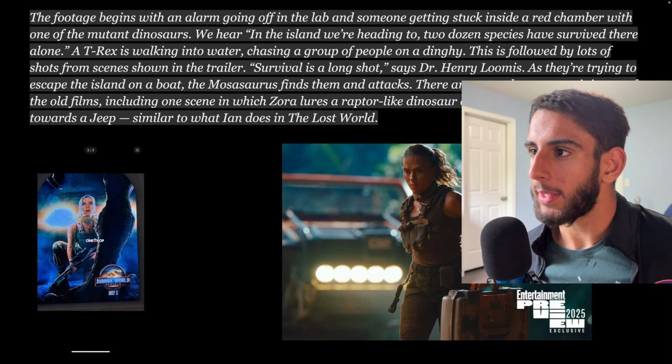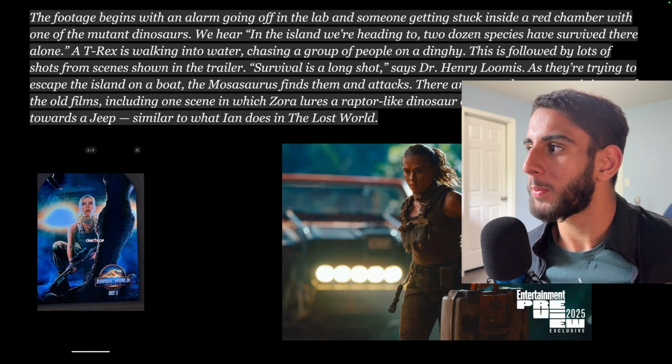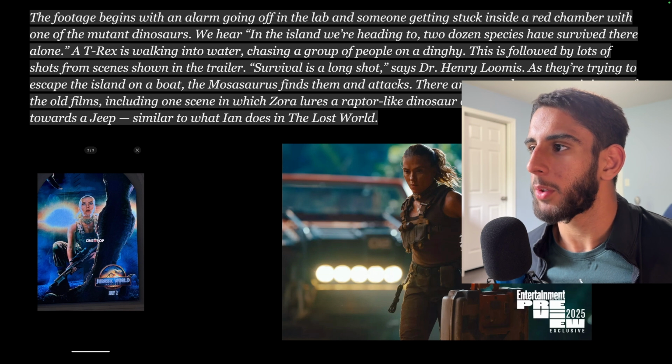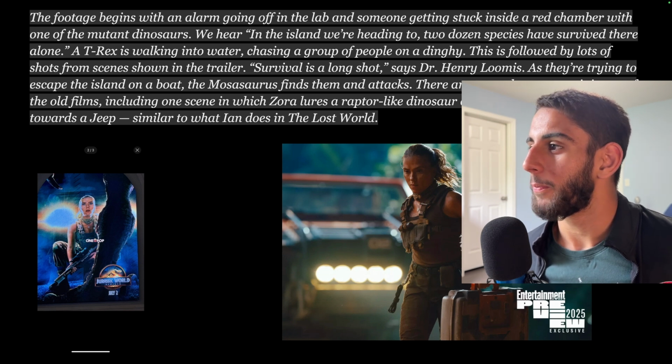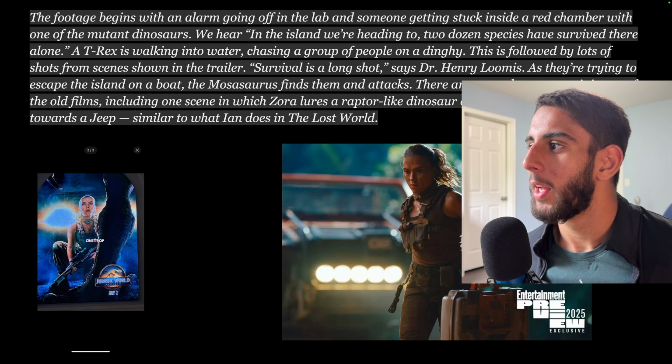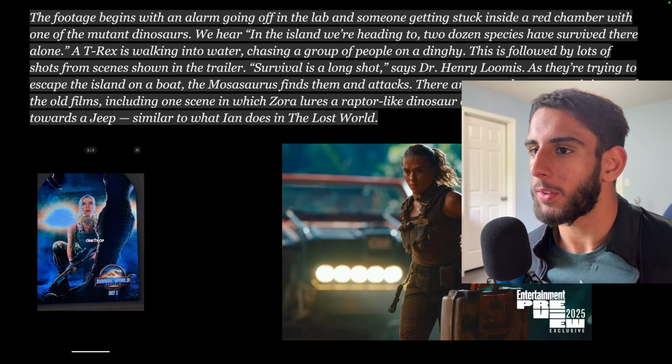We hear, on the island we're heading to, 24 species have survived there alone. A T-Rex walking into water, chasing a group of people on a dinghy, I think. This is followed by lots of shots from scenes shown in the trailer. Survival is a long shot, says Dr. Henry Loomis. As they're trying to escape the island on a boat, Mosasaurus finds them and attacks.